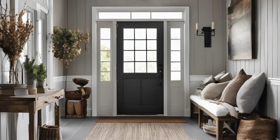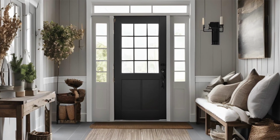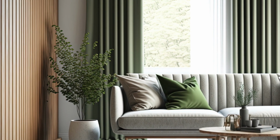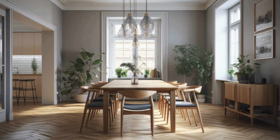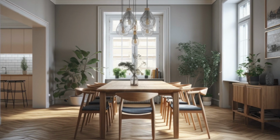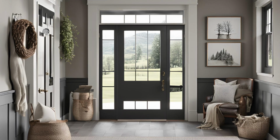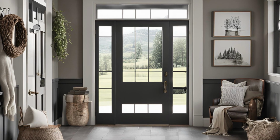Gray is beautiful. We loved it. It was completely in through 2010 all the way on, really up until this last year. You saw gray everywhere. Gray walls, gray flooring, gray cabinets, gray furniture. I fell into that trend as well. I loved it. Everyone has heard of Agreeable Gray wall color. It was the thing.